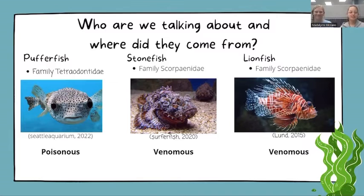Okay, I'll tell you. The difference between poison and venom: poison is something that is ingested, whereas venom is something that is injected. Venom comes from convergent evolution, meaning that the venom evolves independently as a defense mechanism for the stonefish and lionfish. Whereas for the poisonous fish, poison is not something that has evolved independently. Instead, it's gained through ingesting another fish that ingested another fish, and the chain continues, and that's how they get their poison.